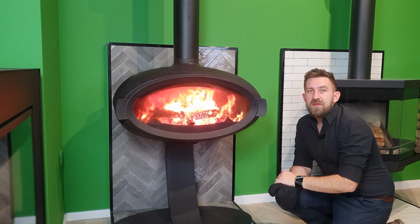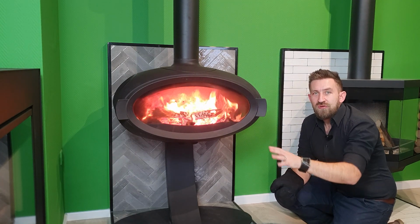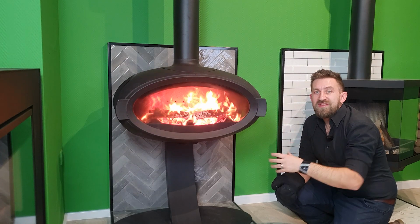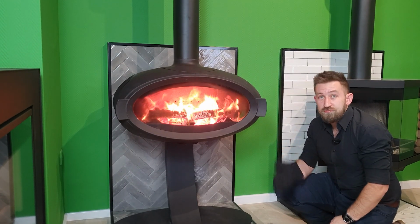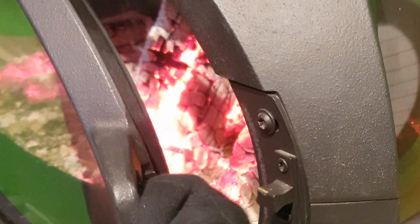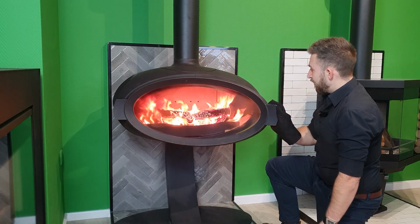Once the large logs have created a bed of glowing embers, you can add fresh logs. Be sure to lay them loosely around the flames so that the fire can envelop the logs. To top up the stove, first you need to unlatch the door using the glove provided. Pull on the front here, allow it for a couple of seconds to balance out the pressure before fully opening this door and adding new wood.